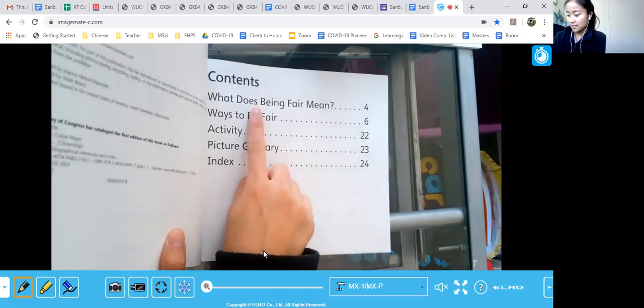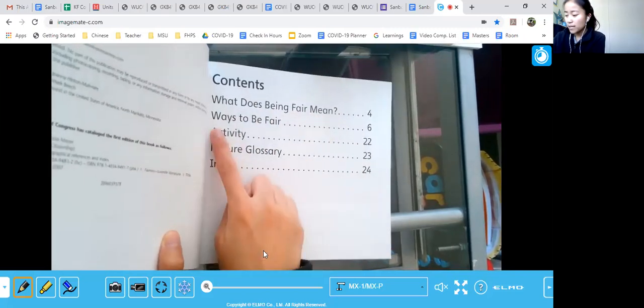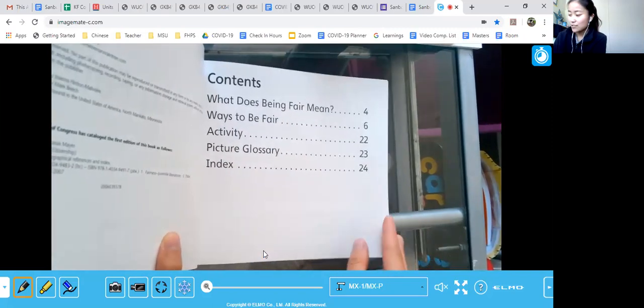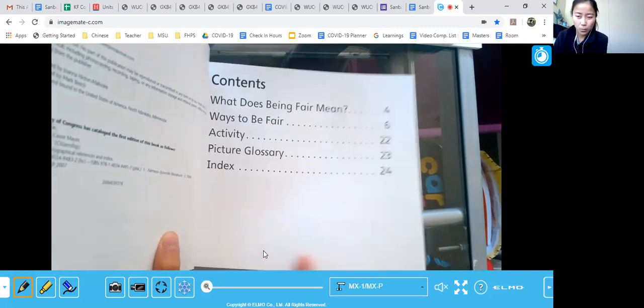It says contents. What does being fair mean? Ways to be fair. Activity. Picture glossary and index. This is a table of contents that gives us like a sneak peek of what the book's going to be about.